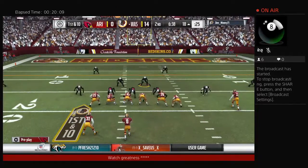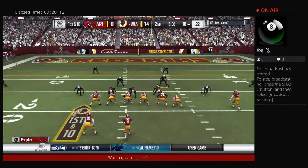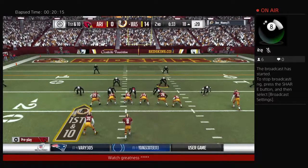Let's go. Green 39. Green 39. Right over there. Right over there. Yeah. Right. 58. Right there.